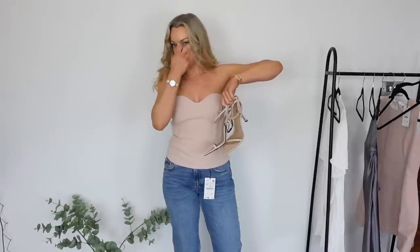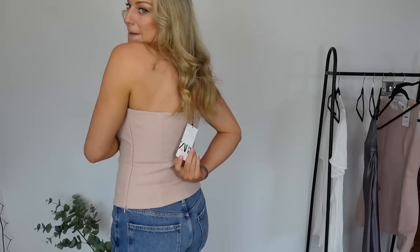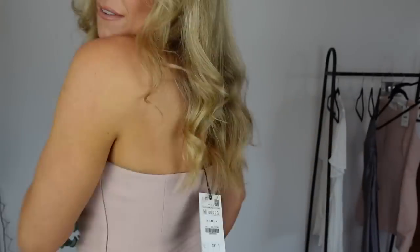Obviously you could swap the jeans out for a lighter jean, a white jean, something like that. I think that's probably what I would do. But you could also wear this tucked into some high-waisted things. This is beautiful. The colour, I am in love with this colour. Can you guys see, because I can't. £35.99. That's a beautiful top.